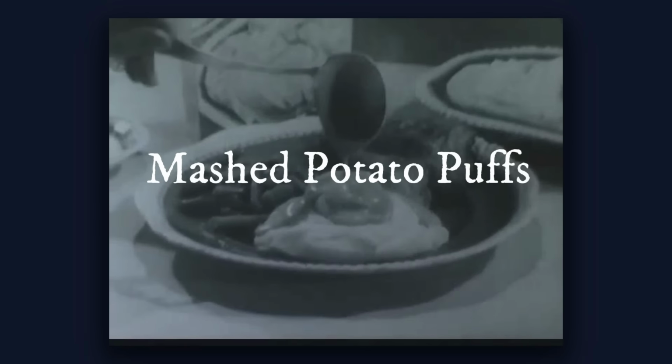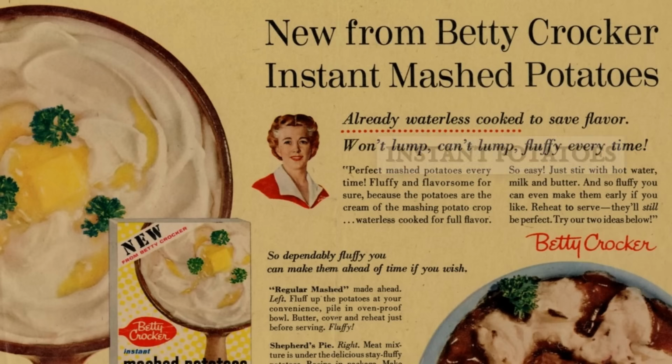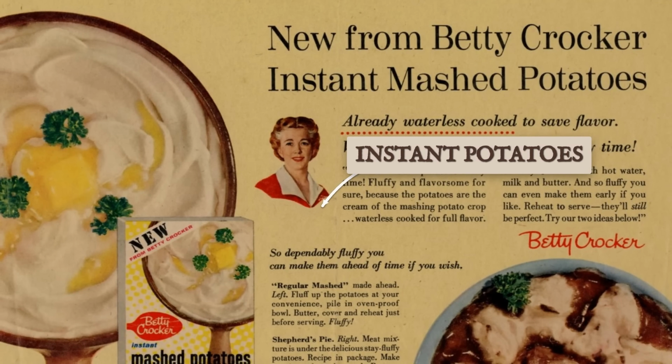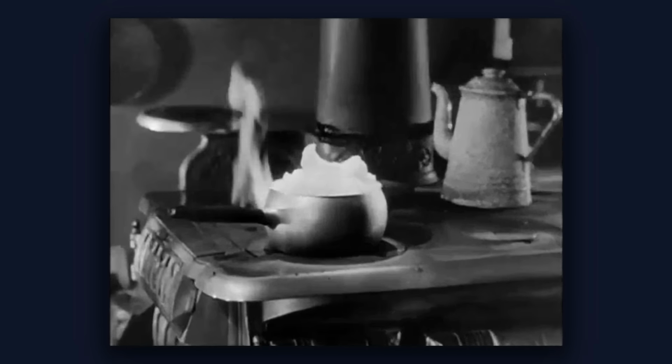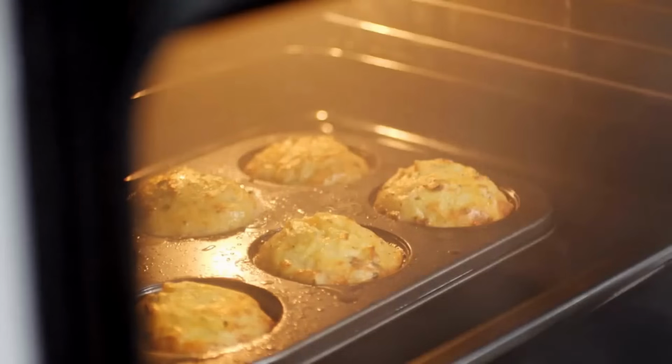To homemakers in the 1950s, leftover mashed potatoes were not waste. They were opportunity. Betty Crocker's mashed potato puff turned yesterday's spuds into something guests would swear was new. She had cooks whip the potatoes with milk, a dab of margarine, and an egg to make them rise high and golden in the oven.